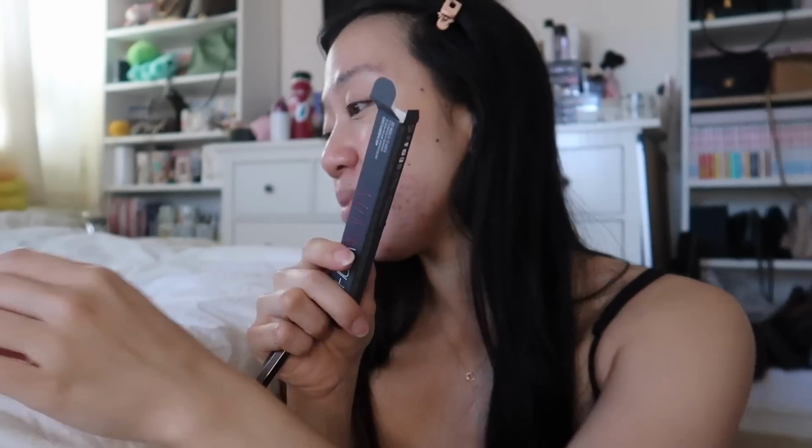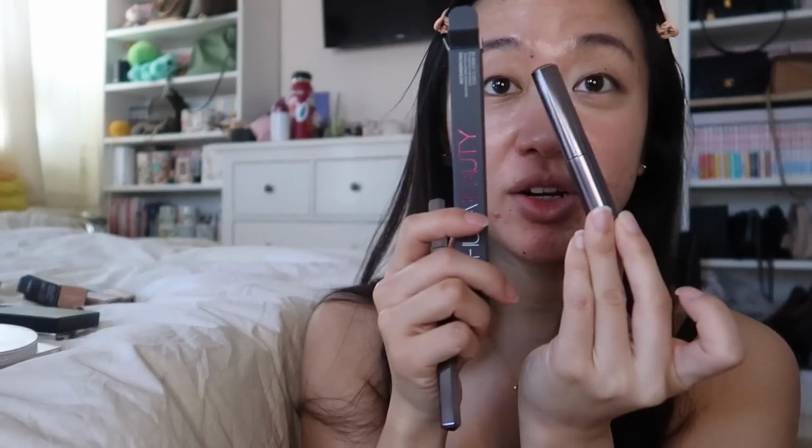This is in the shade Black Brown, and then this is in the shade Black Brown as well. So perfect. Okay, so those are all the new products that I'm going to be using. So let's get started.